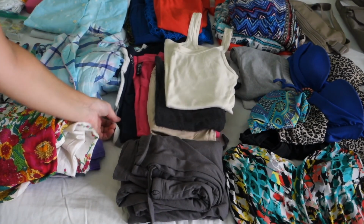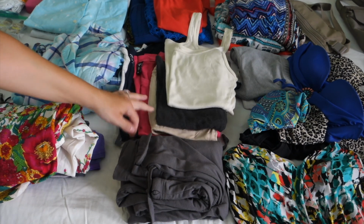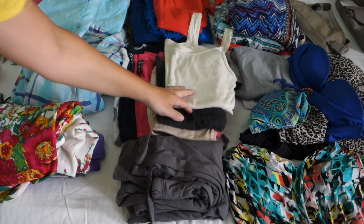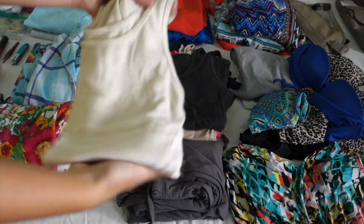And then I just have an assortment of t-shirts, a few t-shirts. I have a bunch more actually here in Cambodia, but I will be getting rid of those and only bringing a few of my t-shirts, and then some thick strap tank tops.